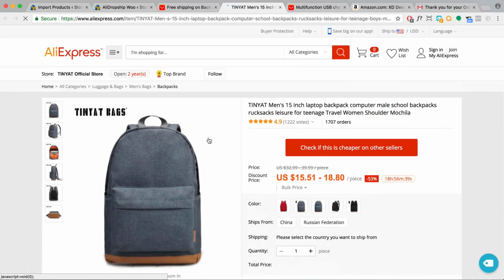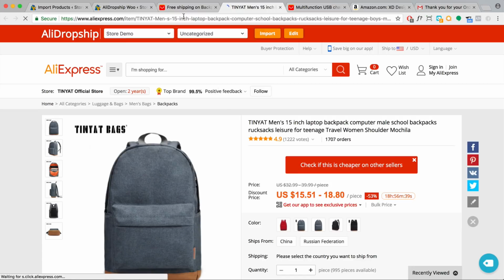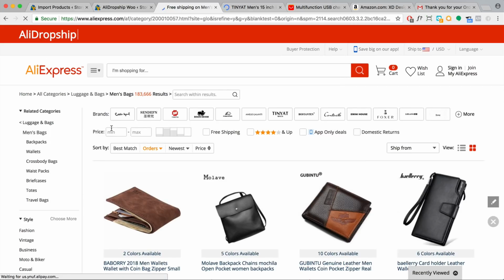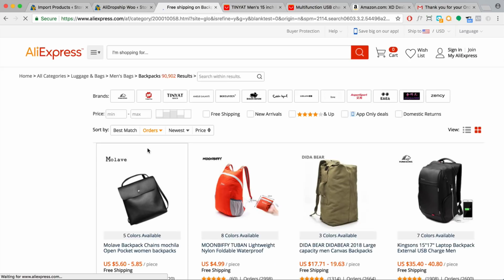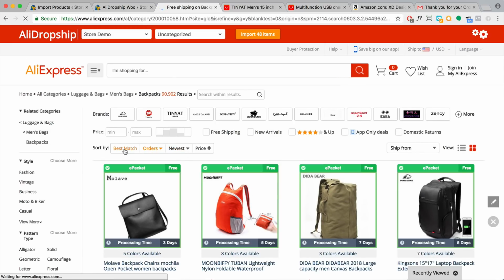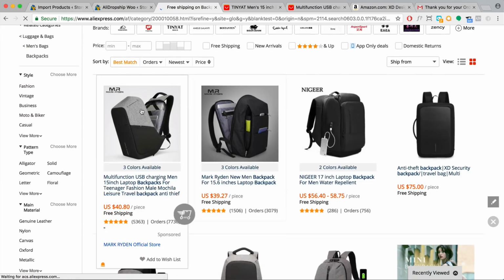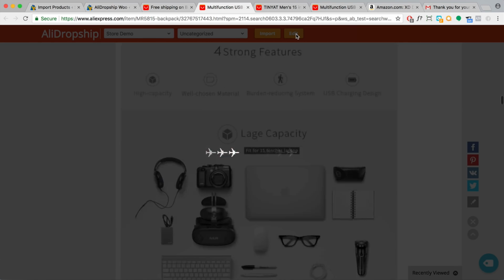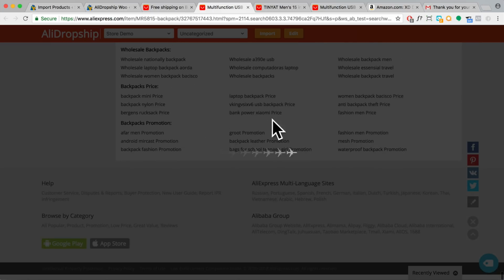So once you've picked the product that you want to select, we can go back here and find that backpack I want to get. So click on men's bag, click on backpacks here, and I want to select the best match. Okay, so let's say I want to import this product. Let's click into this product here. You can also click here to check if it's cheaper on other sellers. To import that product, you want to click on edit. The plugin just downloads all the images and all the information automatically.